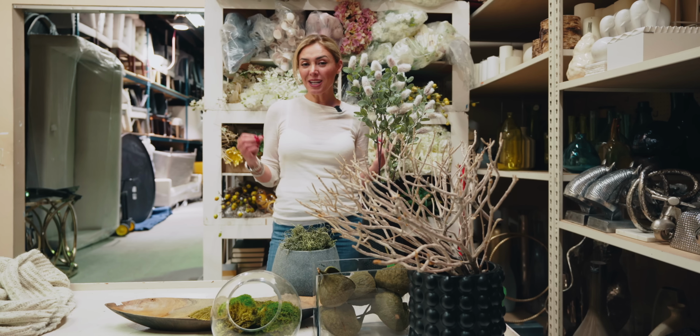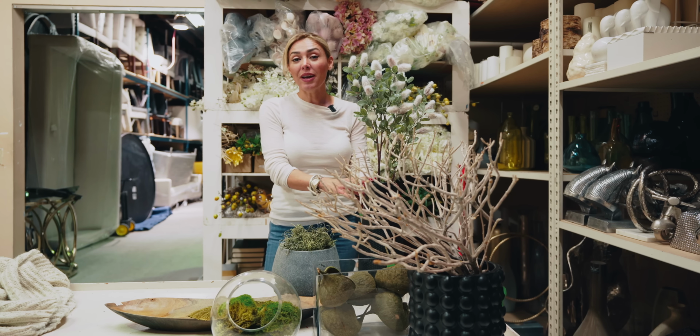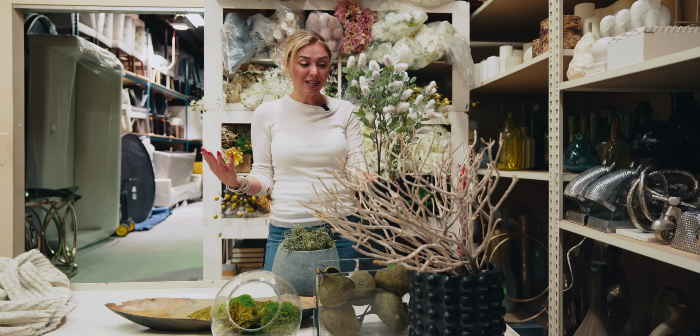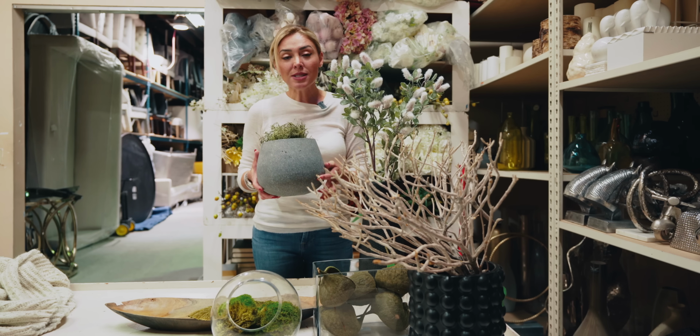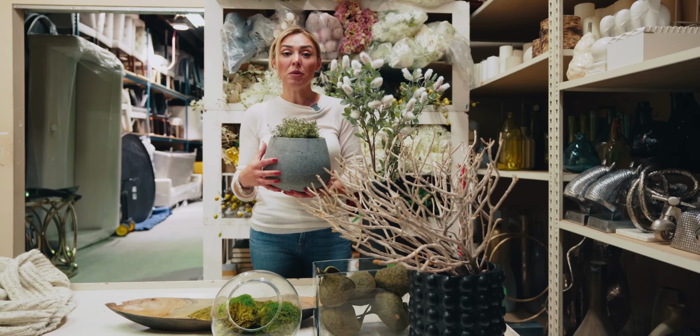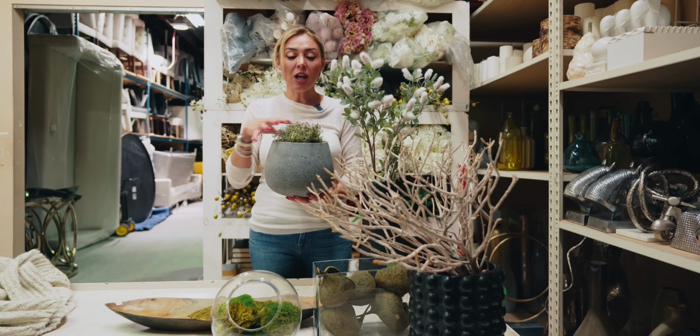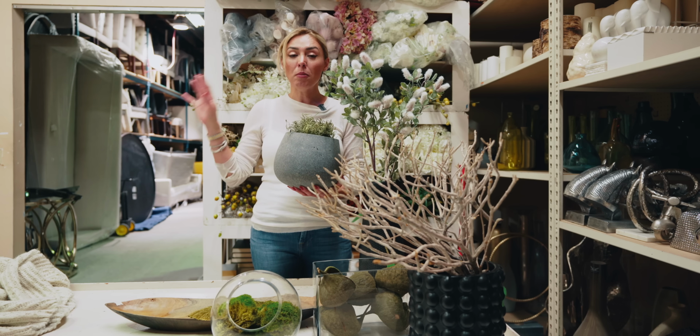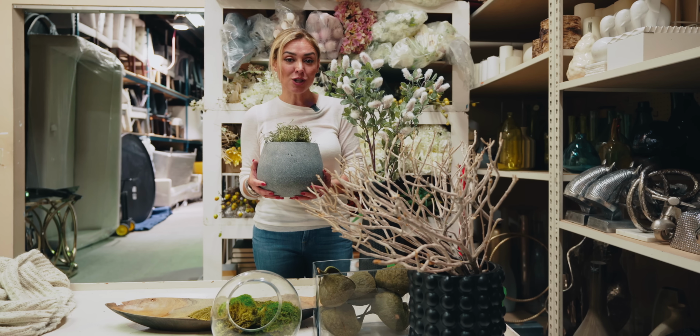My favorite organic pieces to start with. Starting with an arrangement that can go on a console table or a dining table, like this one. I like to use this piece here in rooms that I want to bring in warmth because it has the concrete finish and the live greenery on top. It's a perfect piece for end tables, bookshelves, or even to add some accents on your coffee table.